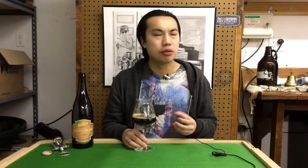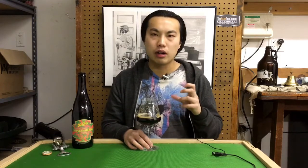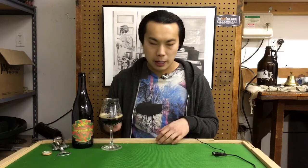For 11.3, you get a little bit of alcohol on the back end. Not a huge chewy mouthfeel, more towards a medium plus mouthfeel. It dries out pretty nicely, along with more spiciness. You get a little bit of roasted malt and milk chocolate in the middle. And actually on the back end, you get a lingering milk chocolate flavor, more sweetness going on in this beer. Yeah, lingering sweetness. Nice transitioning on this beer.